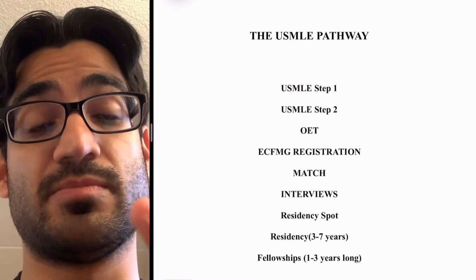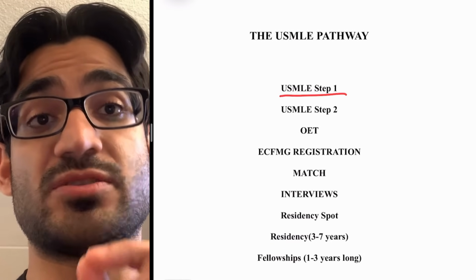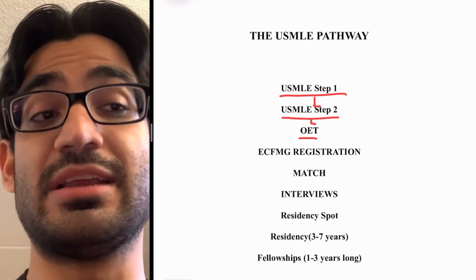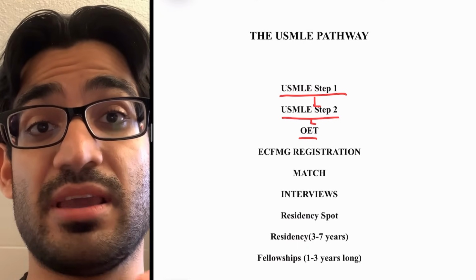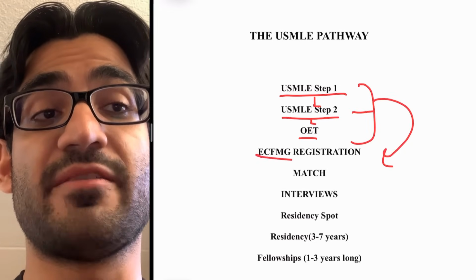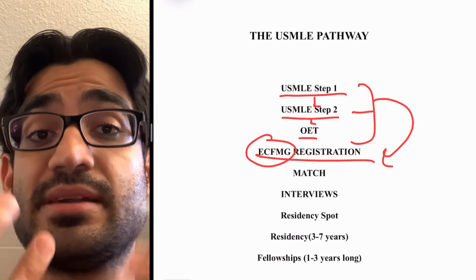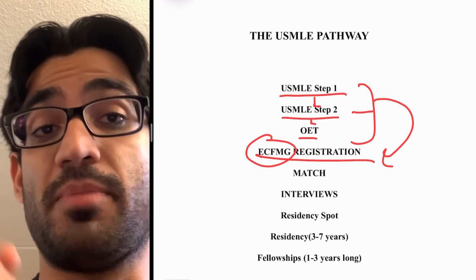So the USMLE pathway is about a 2 to 3 year long pathway where you give USMLE Step 1. You can give it as soon as you enter your third year of medical school. Then you give USMLE Step 2. Then you write this exam called Occupational English Test, OET, which is just used to assess your English communication skills in patient care scenarios. Once you're done with all these 3 exams, you can get ECFMG registered. The Educational Commission for Foreign Medical Graduates, or ECFMG, is an organization that is responsible for deciding if you are at par with the US medical graduates to apply for residency.